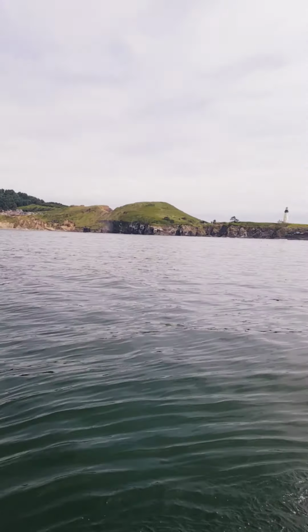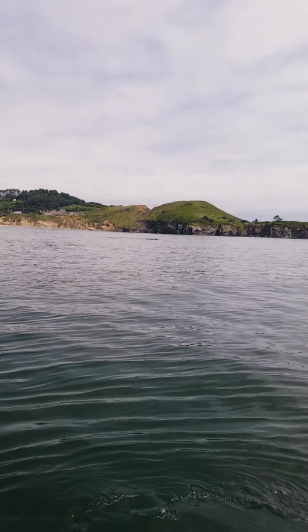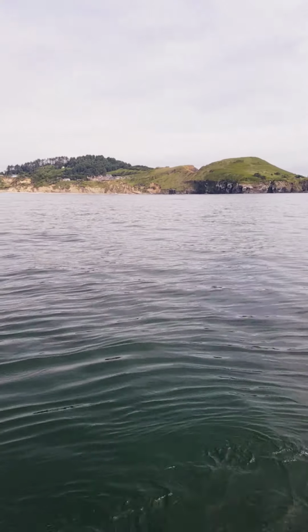There she is again, right about 6:30. I just saw a blow, and there's the baby. There she is, moving this way just a little bit.